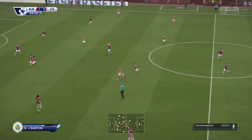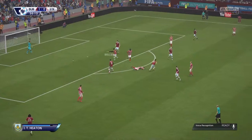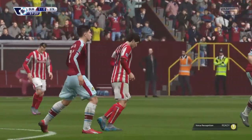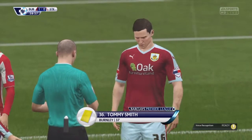Whelan. Here's Bojan. Whelan, Bojan, good tackle. Or was it? Ball in the back of the net, but it is a free kick for Stoke. Yellow card there. Tommy Smith.